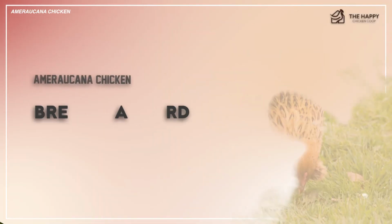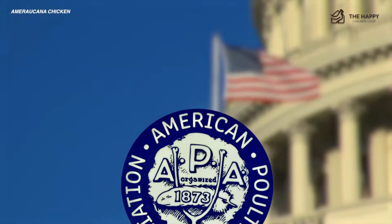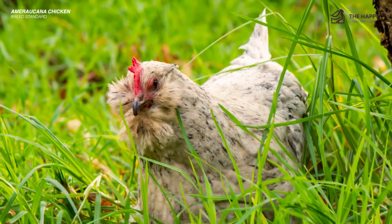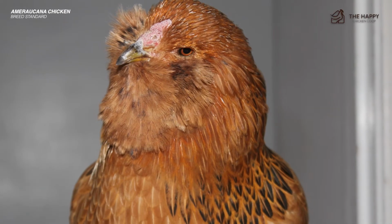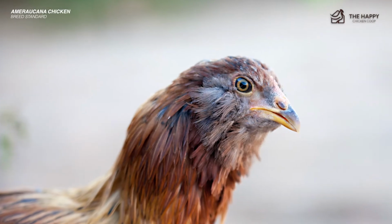Now let's get into the breed standard. The Ameraucana was accepted to the American Poultry Association in 1984. There's also a Bantam Ameraucana, which the American Bantam Association accepted in 1979. The Ameraucana has a red peak comb, as are the wattles. Wattles are on the small side and can be non-existent. Eyes are reddish bay color. Ameraucanas have both beards and muffs.